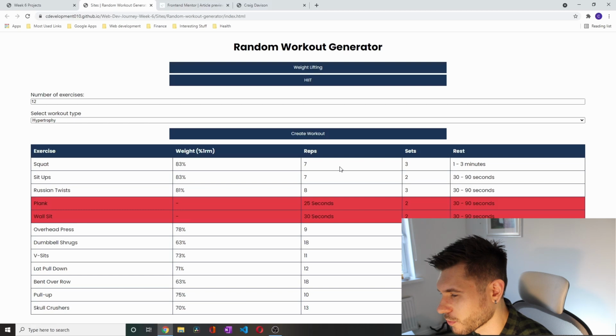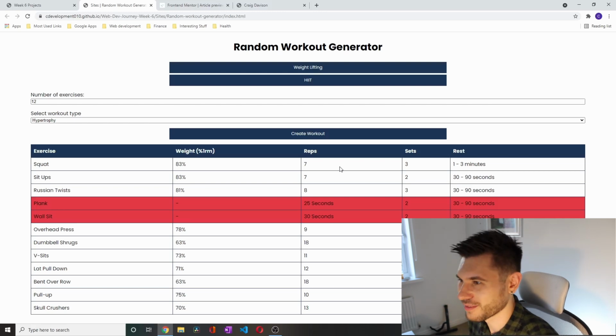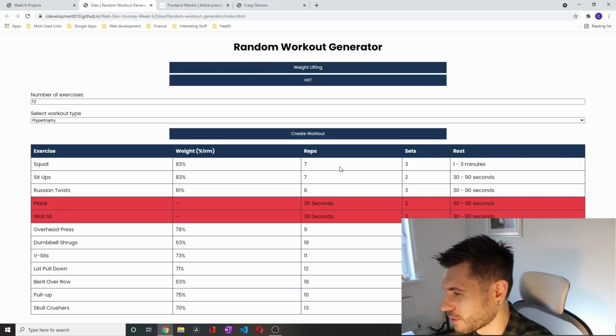So that's a small array, and then I've got an array for the HIIT exercises as well, which is mostly the kind of non-compound exercises, but with a few more in there as well. But this was great fun, really good practice on using arrays, using the DOM, and making things a little bit more interactive.